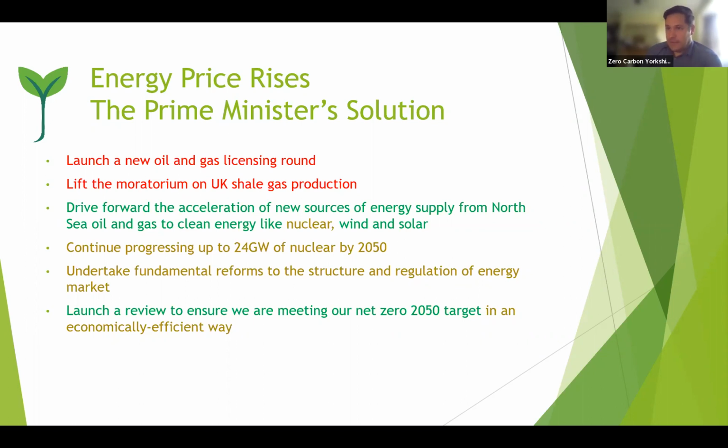It's good to see that they're looking to drive forward alternative technologies, and also they're going to be reviewing the 2050 target to make sure they meet it. However, there is a little caveat that worries me slightly in terms of that economically efficient way, which is why I've highlighted neutral. There seems to be another focus again on nuclear. I'm not going to discuss my views on that, but it's kind of neutral as I see it at this point. It could help the energy mix without adding carbon.